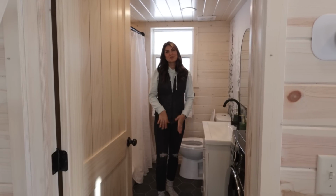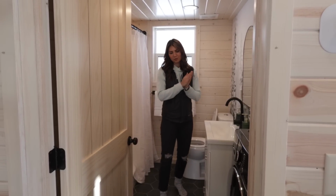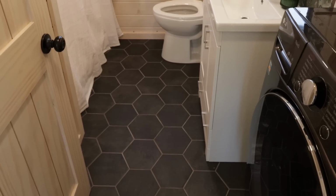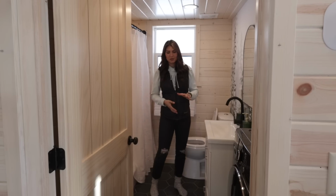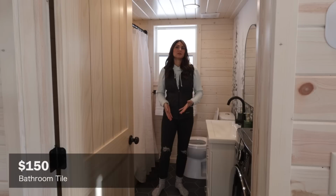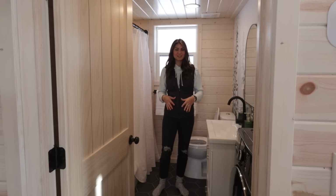For the flooring in the bathroom, I wanted a little bit of a darker contrast. So we went with a charcoal hexagon tile, just to contrast against the whitewash pine that we have in here, and then to accent the wallpaper. The material was not that expensive. It was about $150 since it's such a small square footage in the space.